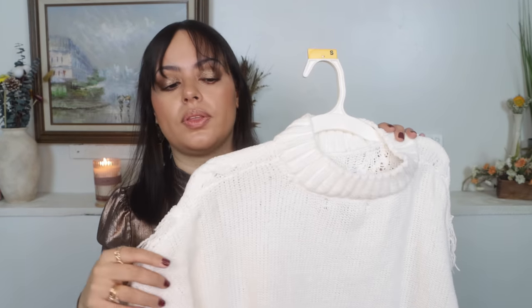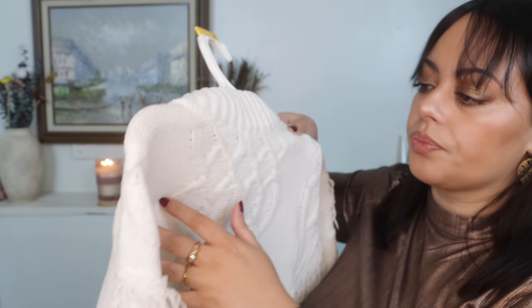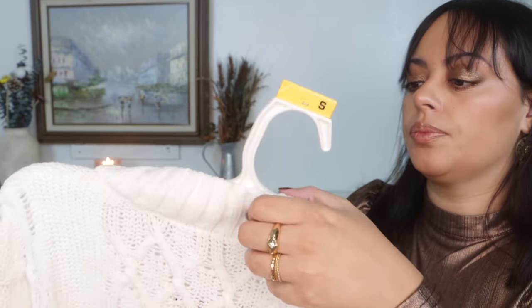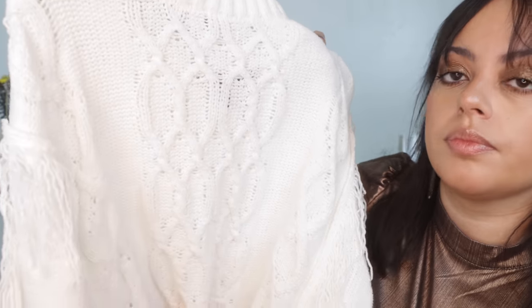This is pure white. What I like about this is that it's not boring. It is a solid color, but there is still a lot of detail to it. We have a lot of fringe at the sleeve. Very, very cute. This is a beautiful chenille, so it's very, very soft. And we have the cable knit detail. So it's very, very beautiful.